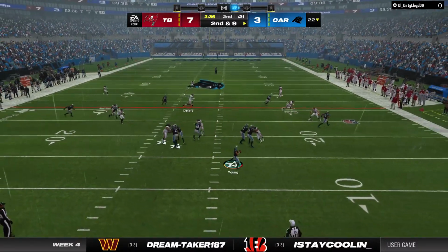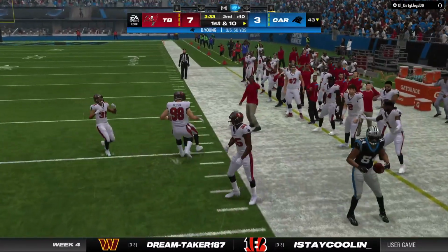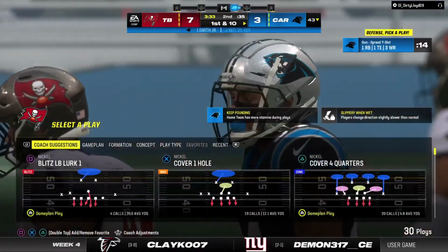From the shotgun, it's Young. That one complete down the field to Smith. And past the 40 before he's out of bounds. A gain there of 21 yards.